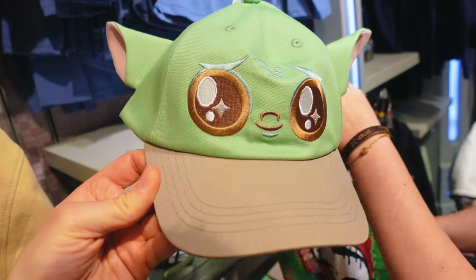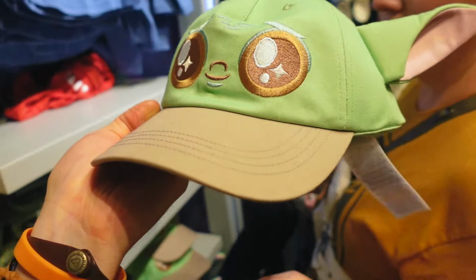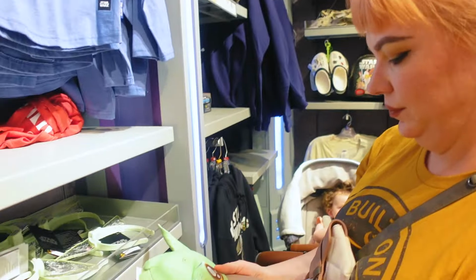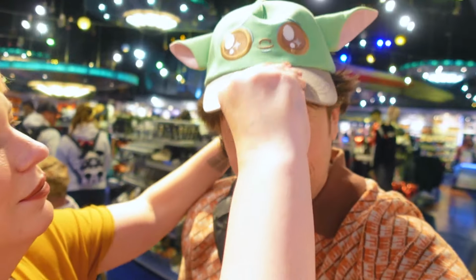Oh, I love this. I love the eyes are so sparkly. What does it look like? I gotta see what this looks like. Oh, I've got these buns in my hair. It's adorable, right? It looks very cute. I love that. You try it. I actually kind of love it. I feel like I need it. You feel like you need it?